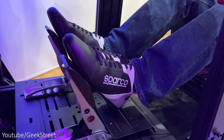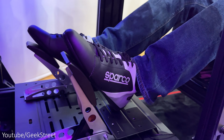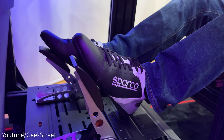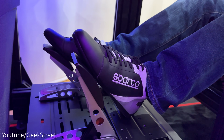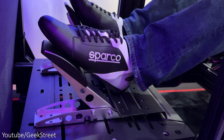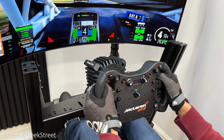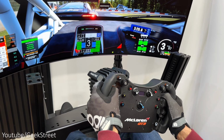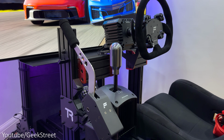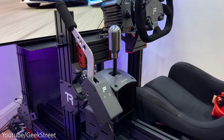Onto Fanatec CSL pedals, and they feel great. They have a solid feel made from heavy steel with no sideways play. The accelerator is nice and smooth, with the brake having a stiffer spring combined with the PU foam dampener, providing more of a realistic progressive feel. In terms of ecosystem, Fanatec is excellent, with a good selection of wheels, pedals, together with handbrakes and a dual purpose shifter covering both H pattern and sequential shifting.